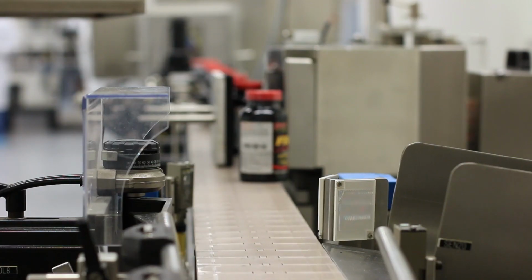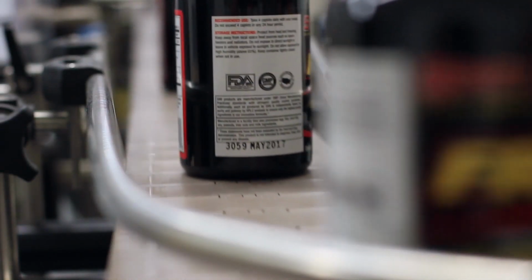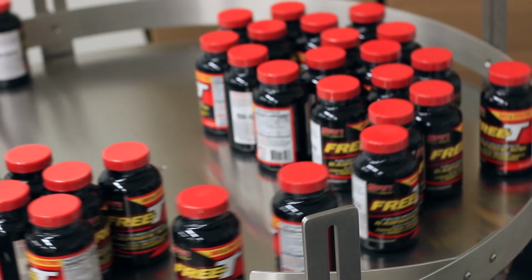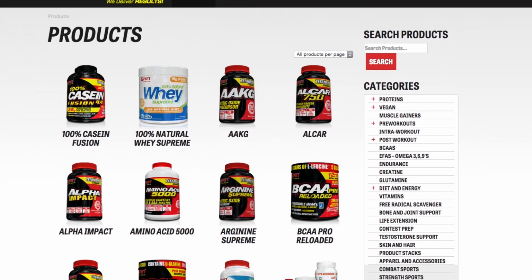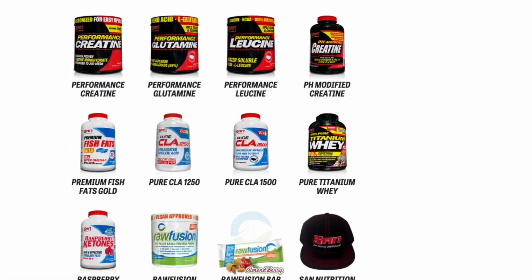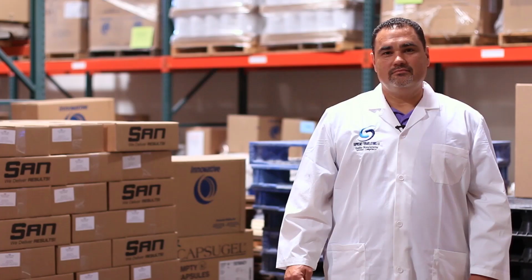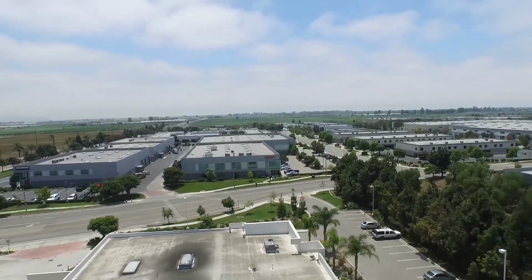A special high-speed automatic label machine applies the SAN label. Lot numbers are then imprinted to distinguish SAN products from the competition and also for tracking purposes. Next, bottles are bundled and prepped to be bulk packaged. SAN's website offers a variety of packages that allow the customer to choose the products that fit their individual needs according to their sport, activity level, or nutritional goals. Every individual at SAN, from the line worker to the chief executive, is committed to providing you the very best nutritional supplements the market has to offer.